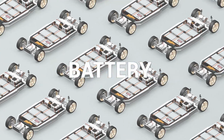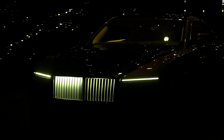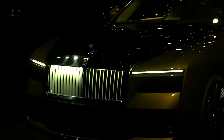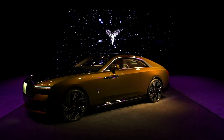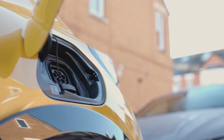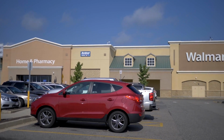Battery. The Spectre's battery size hasn't been disclosed by Rolls-Royce, but the company anticipates a driving range of roughly 260 miles per charge. DC fast charging should be doable, but most Spectre purchasers are likely to have a charging system installed at their homes, so they won't have to wait around in a Walmart parking lot like the rest of us.